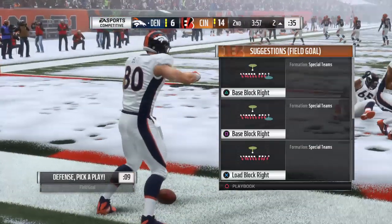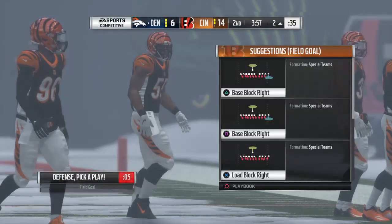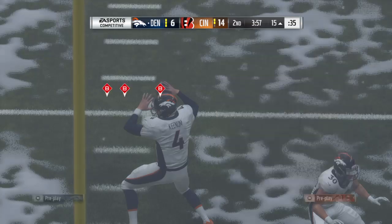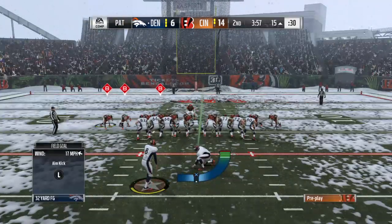So 2nd and goal there from the 1, they go to the air. And the perfect down to throw the football in this sequence. 2nd down is always kind of that, do they throw it, do they run it? They worked it out to perfection on that one by throwing it into the end zone.